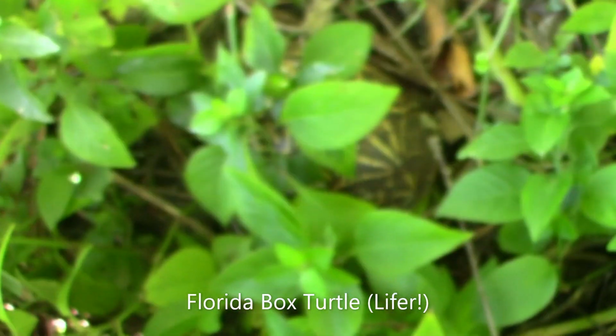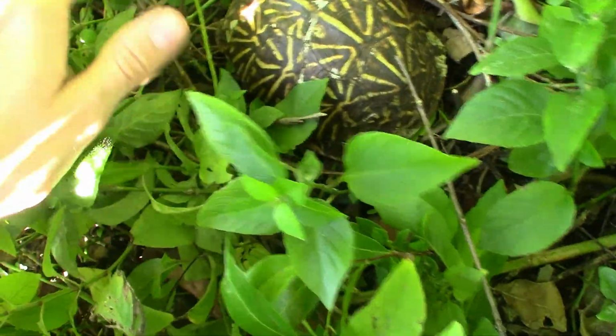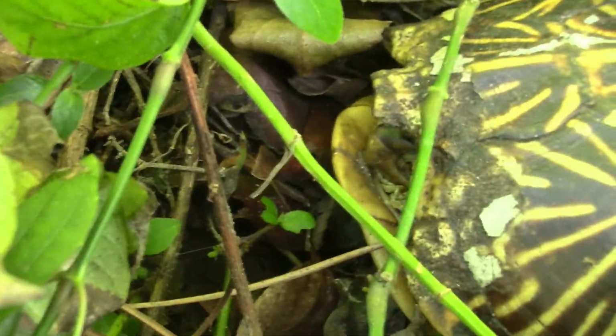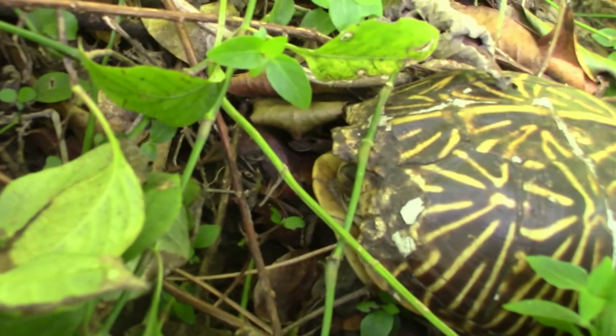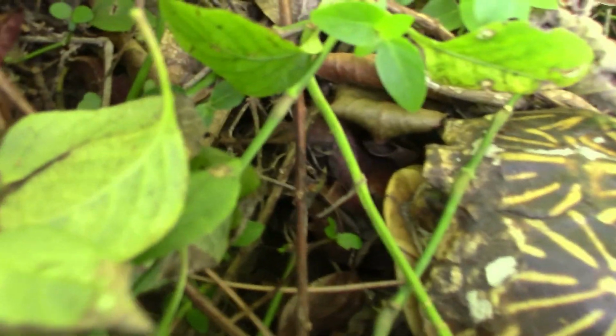This species right here, a lifer for me, the Florida box turtle, has actually been a nemesis species of mine for a long time, since October, because I volunteer at this park every week, and I've heard box turtles are actually a pretty common sight here, but I had never found one. And huge thanks to the kid who found this one and told me it was a tortoise, because I could tell that the description was a little off for a tortoise, and I got all excited. And I came over here, and that's definitely a Florida box turtle.